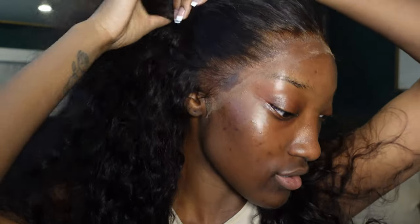250 density. You can tell this hair is big, like she's big, and I can't wait to wet her and style her. I didn't even cut the lace yet. I know you guys were already saying lace where, but no, lace is right here. Okay, so this is what we're working with. The lace is good. This is a little scar I have, so ignore that.